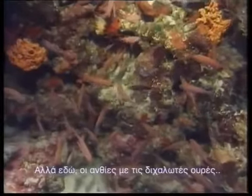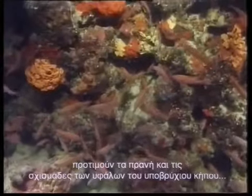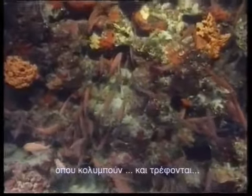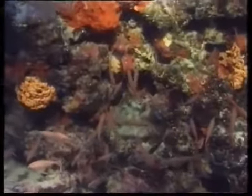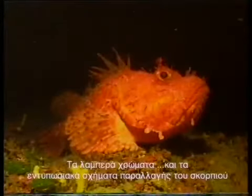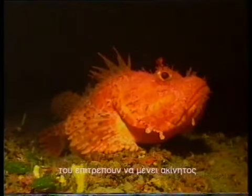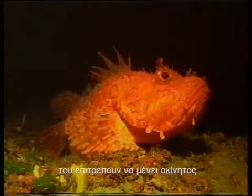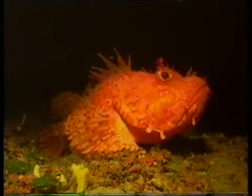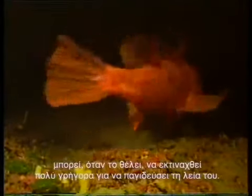But here, schools of swallowtail sea perch prefer the rocky ledges of the underwater garden, where they are swimming, darting around, feeding. The brilliant colors and striking camouflage patterns of the scorpion fish enable it to lie still. Although it's usually a slow-moving, undulating swimmer, it certainly can move quickly when it wishes, in order to ambush its prey.